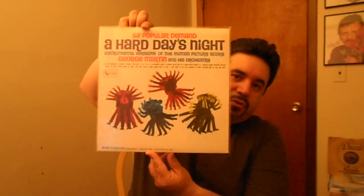The Beatles Songbook Volume 2. I think I have the Beatles Songbook Volume 1 somewhere. I'm not sure. But I collect just about everything that there is. This is a nice quality copy. A Hard Day's Night. Instrumental versions of the motion picture score. George Martin and his orchestra. So George Martin's music. I like his instrumentals. There it is right there.